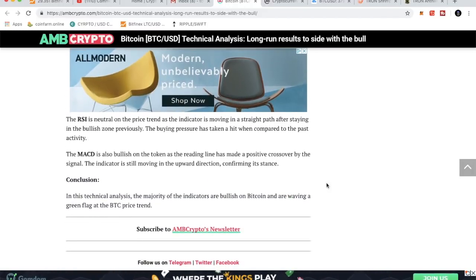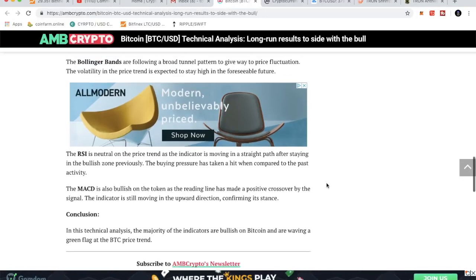The RSI is neutral on the price trend as the indicator is moving in a straight path after staying in the bullish zone previously. The buying pressure has taken a hit when compared to the past activity. The MACD is also bullish on the token as the reading line has made a positive crossover by the signal. The indicator is still moving in the upward direction, confirming its stance. Conclusion. In this technical analysis, the majority of the indicators are bullish on Bitcoin and are waving a green flag at the BTC price trend.